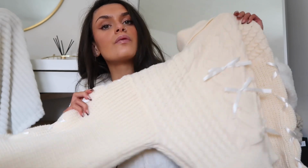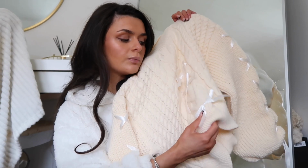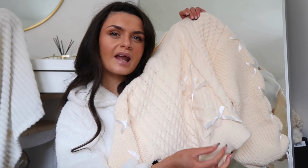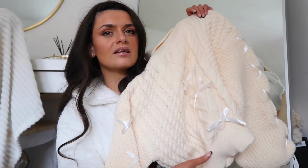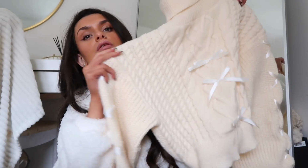I just loved how cute this was, because I picked up so many of these style jumpers from Romwe over the last few months, just so I had a good variety of knitted jumpers throughout winter, but I just thought this one was extra cute because I don't have anything like this, and if I want to be extra girly one day, this would look really nice. I did actually style this with a pair of blue jeans with this red scarf and a red little bag, and it looked so cute. I just love the bow detailing on it. I'm just a girl, of course I love the bow detailing.